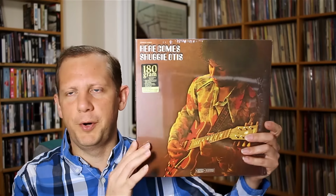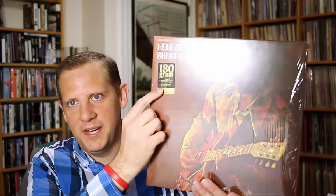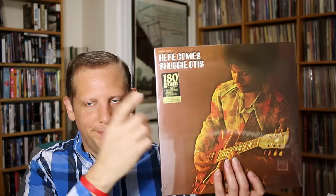This is just a modern reissue of this album. They recreated the Epic yellow label for this one. And this is another one of those sort of gold sticker reissues, the 180 gram. I think these are all from digital sources. They're not expensive, but they're also not great reissues, but sometimes this is your only option.